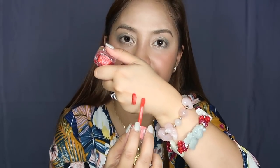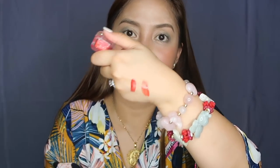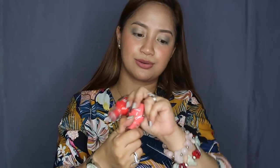Pag ang blush on ko is this one, ito yung aking lip tint. Pero pag yung orange naman, ito yung aking ginagamit. So, parang peach and red lang siya. So, yan yung recent na super favorite na kulay.